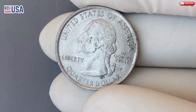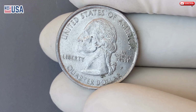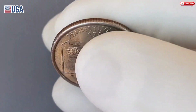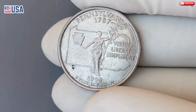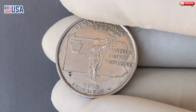So, what could this 1999 Pennsylvania State Quarter be worth? Well, depending on its condition and whether it has any of these rare minting errors or design variations, this coin could be worth far more than just 25 cents. In fact, if you happen to own a pristine uncirculated coin or one with a valuable error, it could be worth up to $83,000. Yes, that's right, $83,000 for a single quarter.